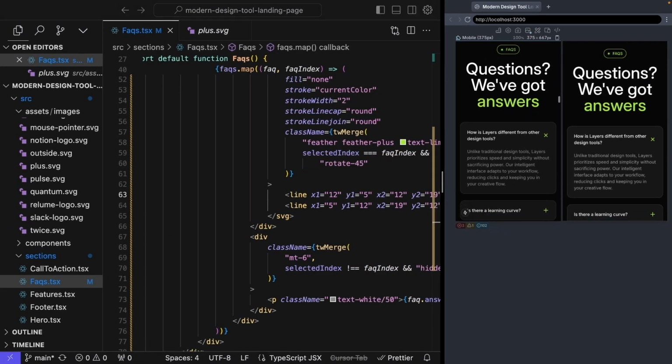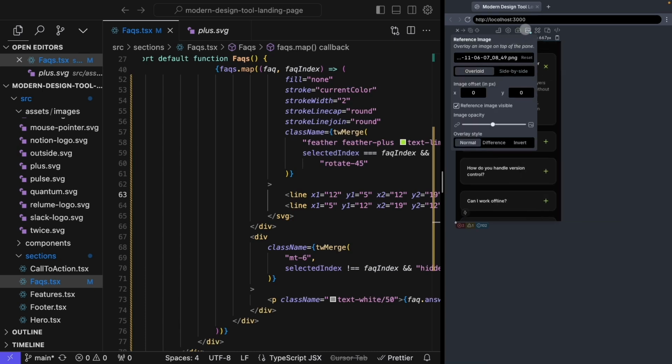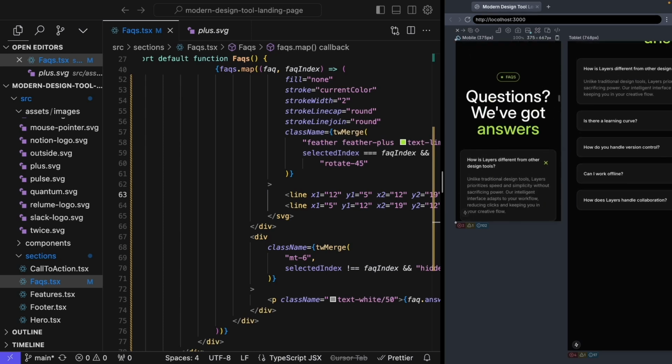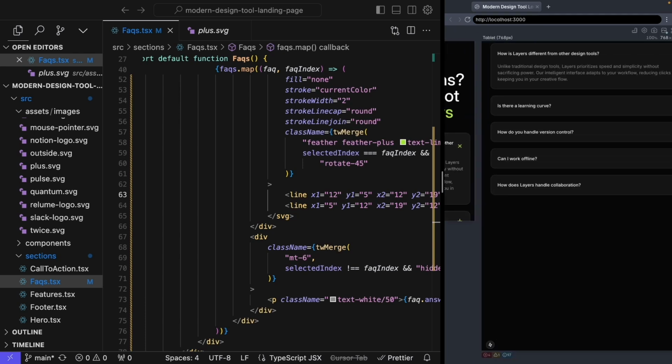Now that we have our coded template looking pretty similar to our design, let's go ahead and take a look and overlay our reference image just to see if anything is different. So as I scroll up and down, it looks like we hit this right on the money, which is a great sign. So I'm going to pull my reference image back out to the side and move on to our other responsive views.